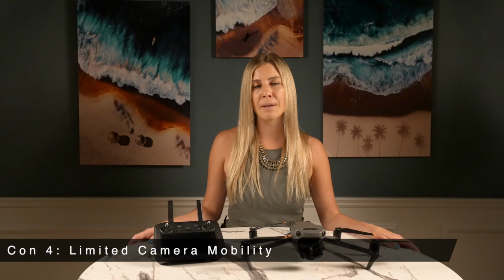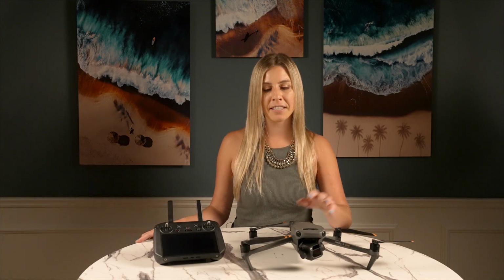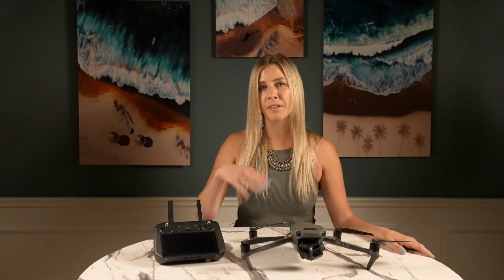Con 4, limited camera mobility. With the Mavic 2 Pro, I could move the gimbal left and right while making a turn. The Mavic 3's gimbal is great right up until you realize that it actually limits your mobility. After that realization, it's still great, but does feel a little clunky at the same time. You can only tilt the M3's camera 5 degrees to the left or right. I miss those times when I'm able just to fly up and turn the camera. Man, those were the good old days.